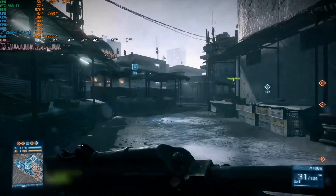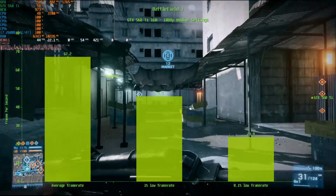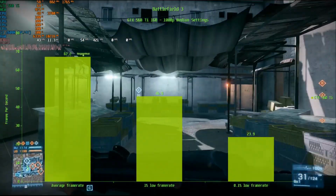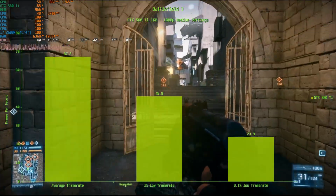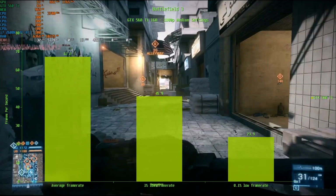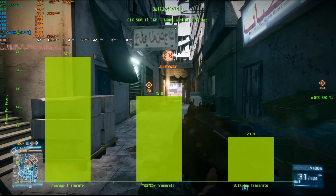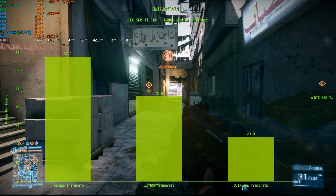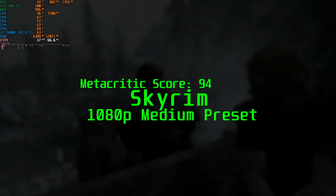We're using a resolution of 1080p with medium presets. We see an average frame rate of 67.2 FPS, with a 1% low of 45.9 FPS and a 0.1% low of 23.9 FPS. Gameplay should be smooth, but you might want to drop to low presets for a more competitive experience. Released in November 2011, Skyrim has a Metacritic score of 94.